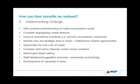Okay, when we're actually talking about implementing change, the IWS is a great framework for helping you to drive change within your site because it enables you to get a much better understanding of the types of waste that you're producing. Without that understanding, you don't know where your waste is going, where your missed opportunities are. It also helps you to consider which waste can be segregated for better treatment options. It can help you to improve operational practices, i.e.